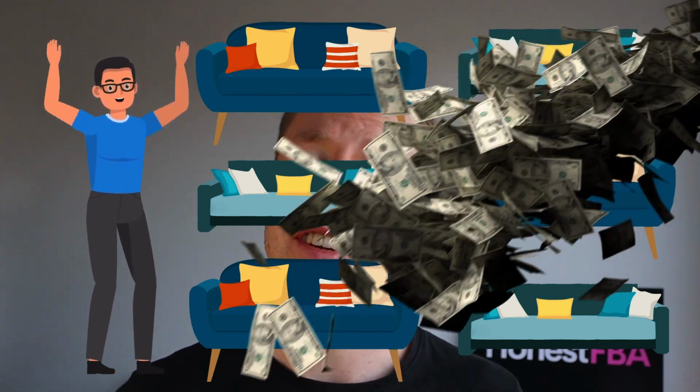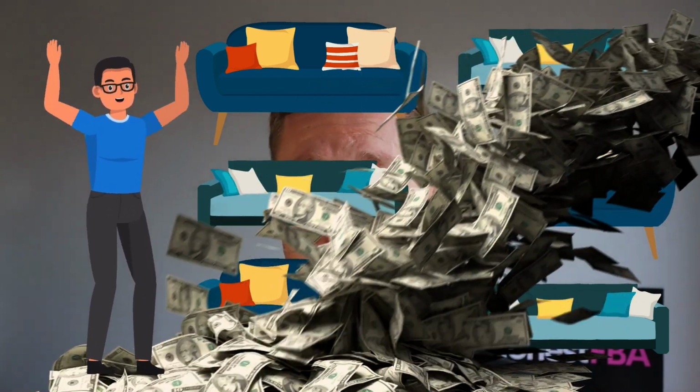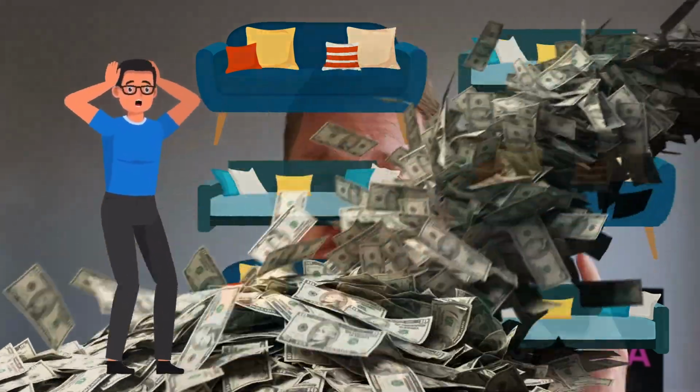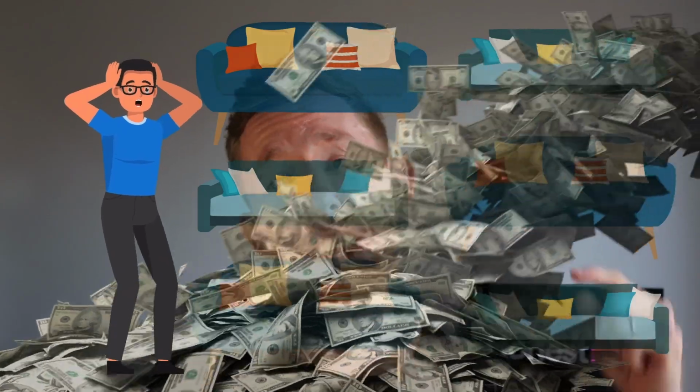In 2019, let's say Jeff here could import his sofas for $50 each. By September 2021, those same sofas cost Jeff $700 per unit to bring in. So Jeff either had to massively increase his prices, massively reduce his margins, or, and honestly what happened to a lot of people, just stop selling his sofas altogether.